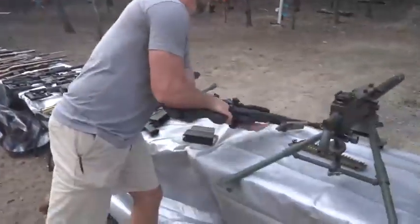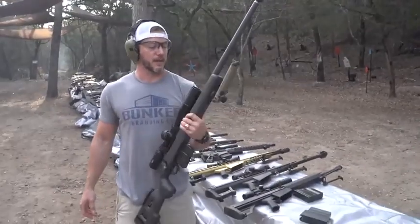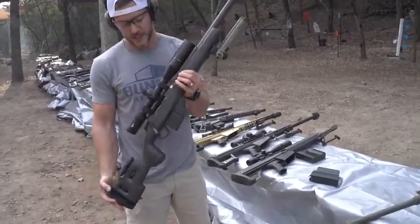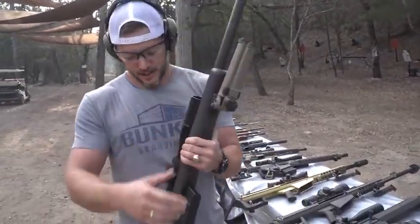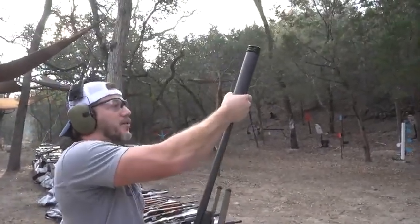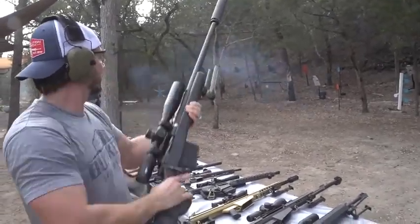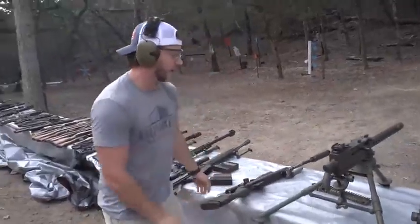Let's keep going. This is my Christensen Arms. Even though I grunted when I picked it up, it's really light. Carbon fiber barrel, carbon fiber stock. It's chambered in 338 Lapua Magnum, a super nice bolt action rifle with a Harvester Crow silencer on the end. Yeah! That thing's so cool, so quiet.